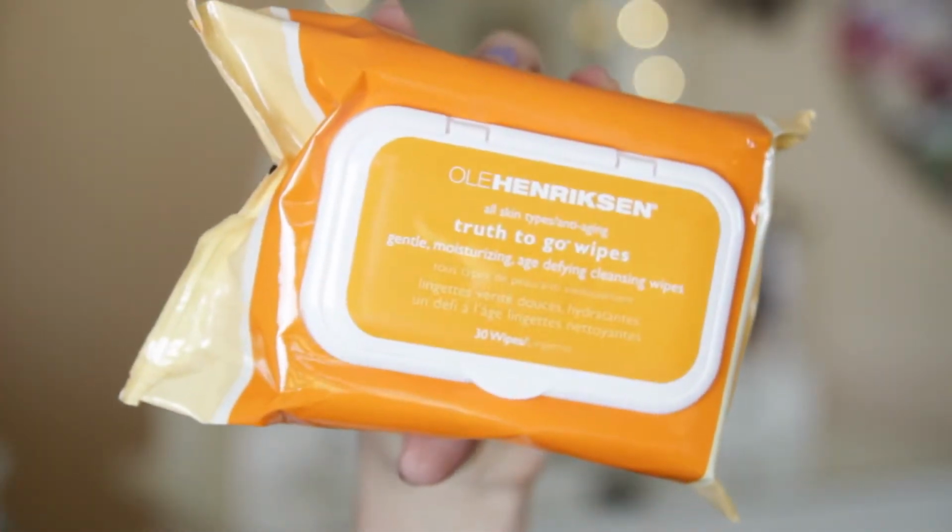The first thing, I'm just gonna pull them out however which way they come out. The first thing is my NYX Truth to Go wipes. I haven't had these in quite a few months now, and I'm not going to use these immediately. I'm going to wait until I go on a trip or somewhere super exciting. I can smell them through the packet, they're that amazing. Ridiculously expensive, but freaking great.